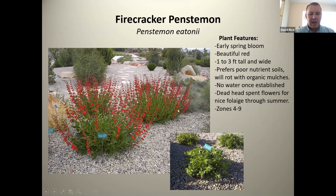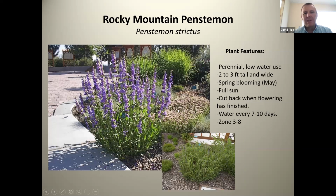All right, so back to penstemons. Rocky Mountain penstemon, a very nice blue. These are beautiful penstemons, and like I said, I'm only showing you here just a sampling of what's available. Now, not everything may be available in the nurseries right now, but I'm talking about available in the market. And some of these you can actually even order online. There are online nurseries now.